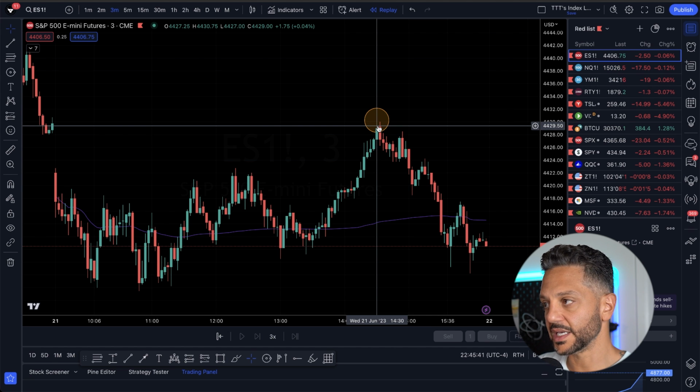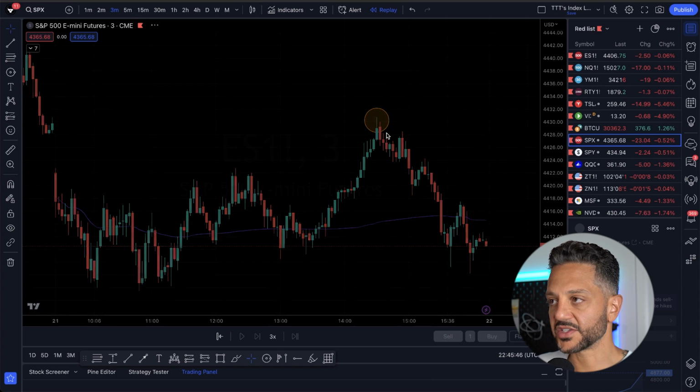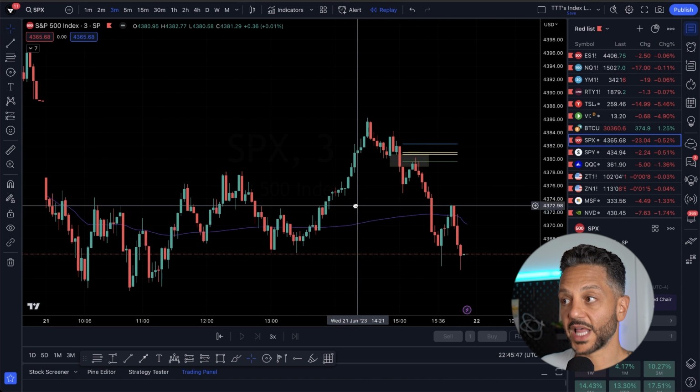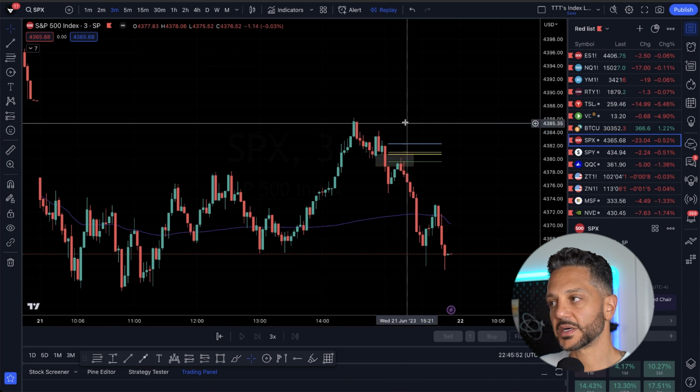So I immediately said, okay, well, if there's going to be a big move happening, if that is just a liquidity grab and we will likely see now a move down, I want to be in SPX here. And some people in the academy, by the way, did trade ES.